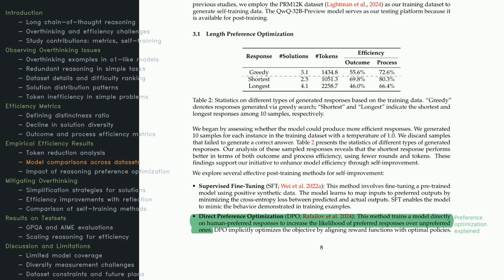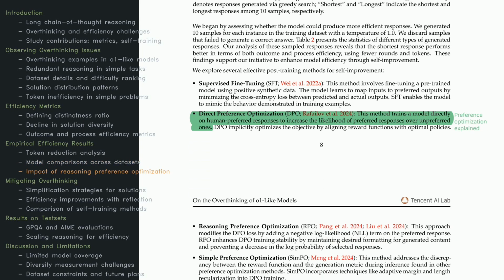Then they discuss post-training improvements, such as supervised fine-tuning on synthetic data to align predictions more closely with the desired outcomes. They also mention direct preference optimization, where the model learns from human feedback to produce answers that people prefer. All these methods aim to refine models so they generate concise, effective solutions without extraneous computation.